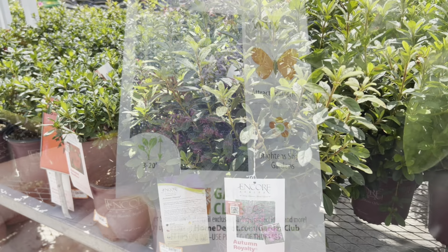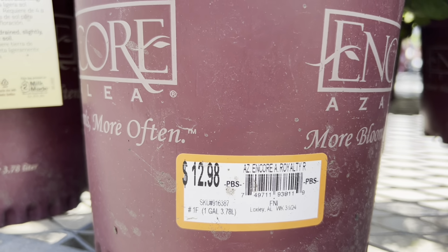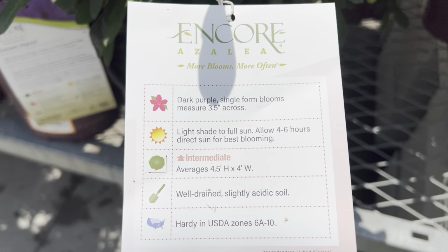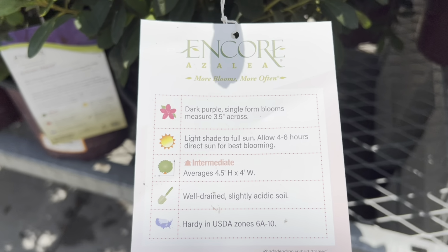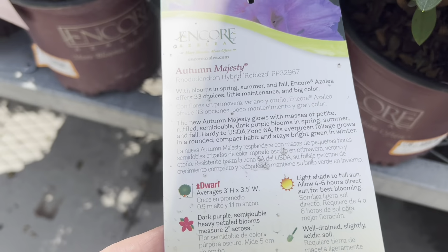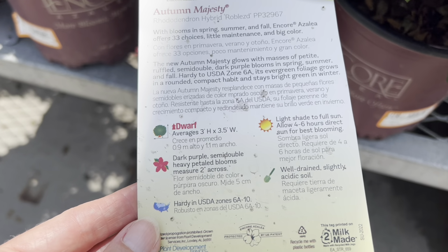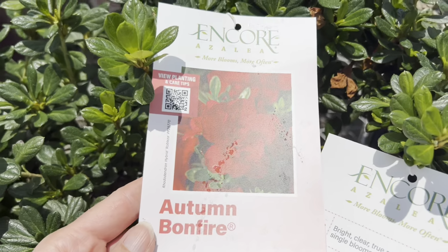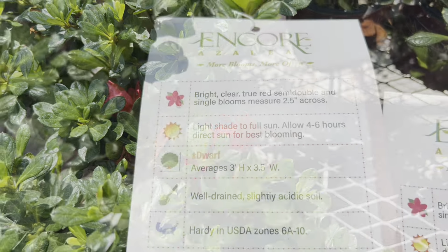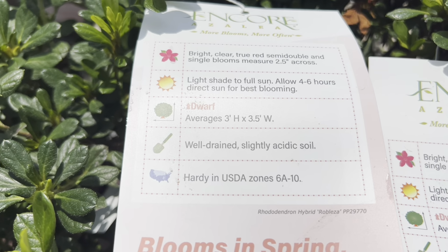They have Encore azaleas, which I found marked at $12.98 each. There are a few different types that I ran across, which include Autumn Royalty, and that averages 4.5 feet tall to 4 feet wide and are hardy in USDA zones 6A through 10. Next, we have Autumn Majesty, which averages 3 feet high and 3.5 feet wide, and also hardy in USDA zones 6A through 10. And then Autumn Bonfire with this lovely red bloom, and that averages 3 feet high and 3.5 feet wide, again in USDA zones 6A through 10.